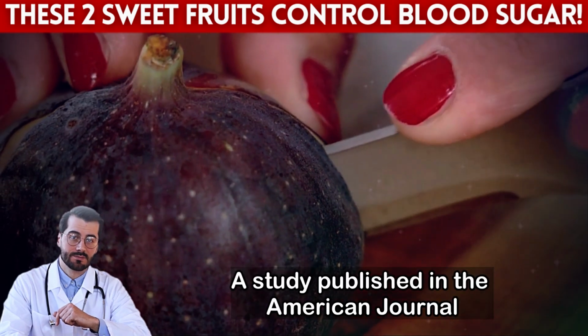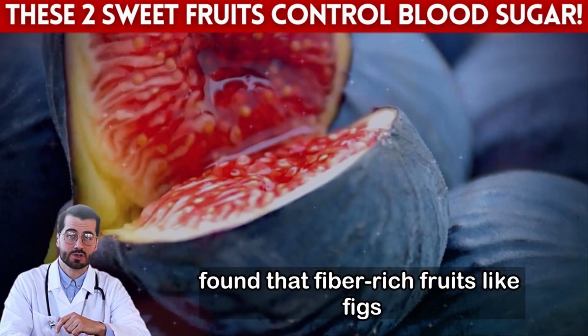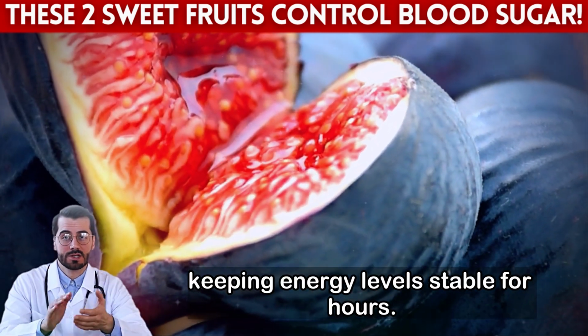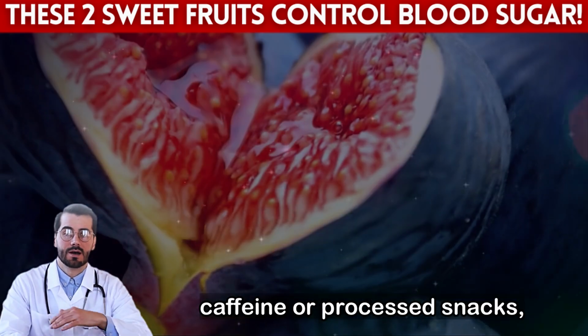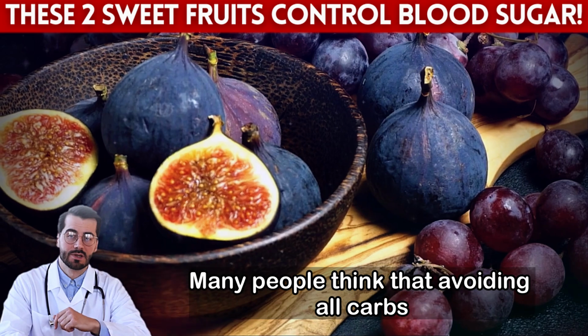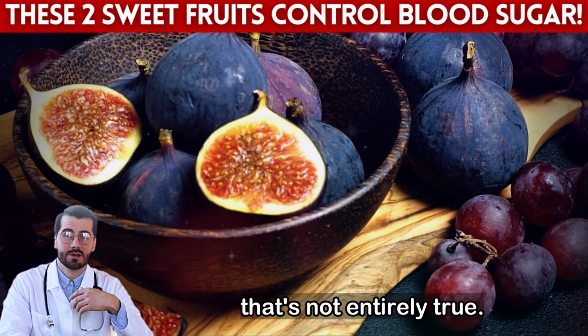A study published in the American Journal of Clinical Nutrition found that fiber-rich fruits like figs help slow glucose absorption, keeping energy levels stable for hours. This means that instead of relying on caffeine or processed snacks, you could be fueling your body the right way, naturally. Many people think that avoiding all carbs is the key to controlling diabetes, but that's not entirely true.